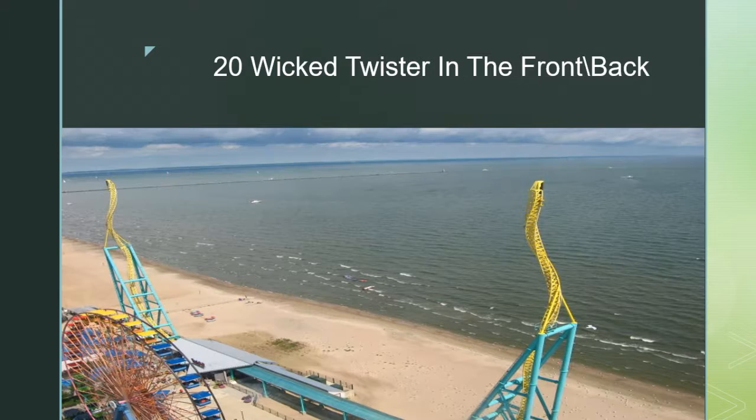So, let's move on. Number 20 is Wicked Twister in the front/back. You get the same experience in both rows. Just don't ride in the middle is pretty much what I'm saying. But it is insane in the front and the back because you're going up 90 degrees and then you turn. It is really underrated. And I thought it was glossy smooth. 100% smoothness. Cedar Point, I hope that you keep this ride around. It is really, really good.